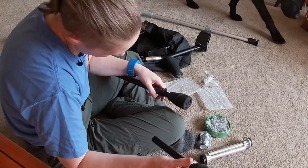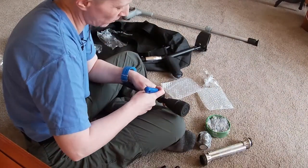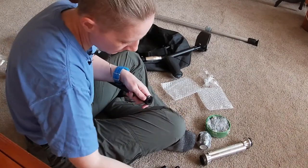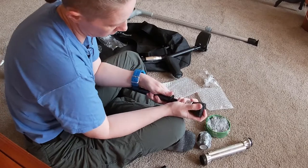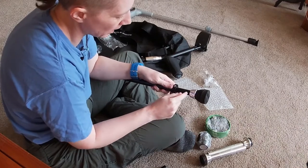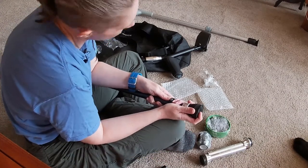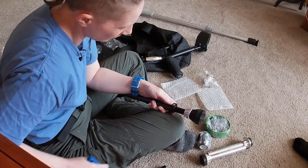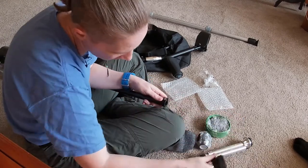To swap these in and out is a pretty simple job. Undo the C-clamp. Ooh, that one's done up tight, which is good, because it means it's not going to slip. And then adjust to the height that you need. I haven't had a play with them, so I haven't figured out which of the notches I need to set to yet. But we'll have a bit of a play in a bit off camera. Just gonna take these out again to show you some of the other tips that we've got.